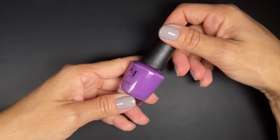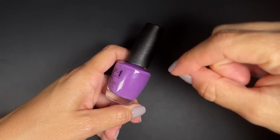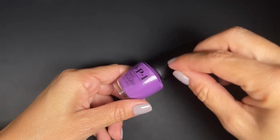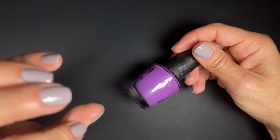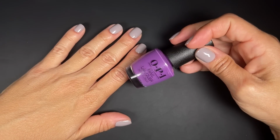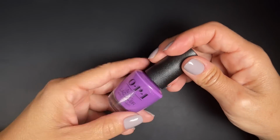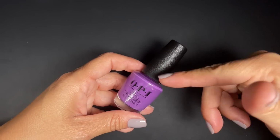I actually really like this one on me, and usually these types of purples, I don't like them on me. I like them on the bottle, but this one has something, and I don't know what it is. It's just light enough that I liked it on me, and not too dark. Like, purples are weird for me. This one's one that I liked how it looked on me. I like everything about this one, actually.